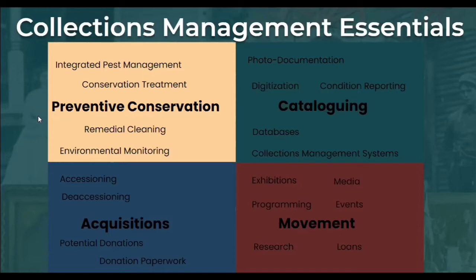Acquisitions and uses in the collection. So of course, that goes back to donor correspondence, making sure that we're documenting all that information, justifying and assessing an acquisition prior to accepting and accessioning it. And then deaccessioning is at the end of the artifact's life cycle.